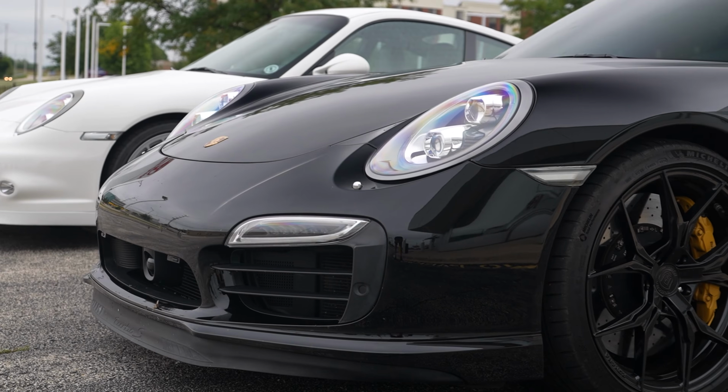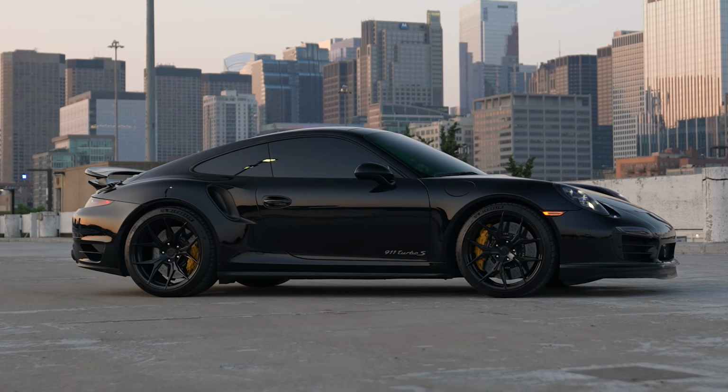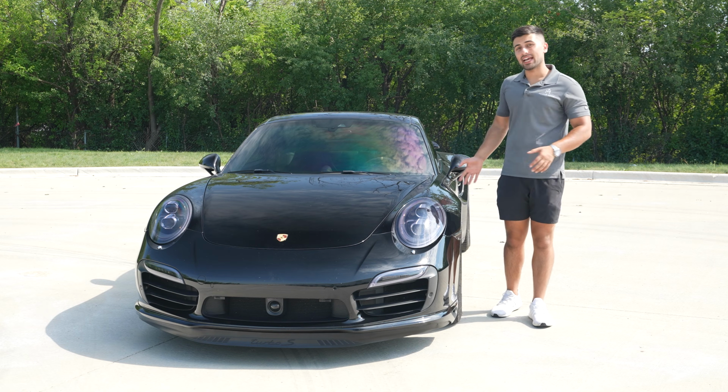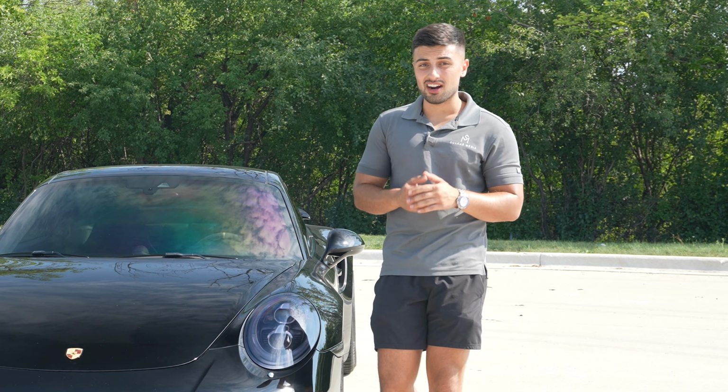It's got the beautiful 4-point headlights. It's got the retractable spoiler. It's all-wheel drive and literally can take on any environment. Now, when I drove this car back the original 900 miles from when I bought it, I was so impressed with this car, especially being tuned.